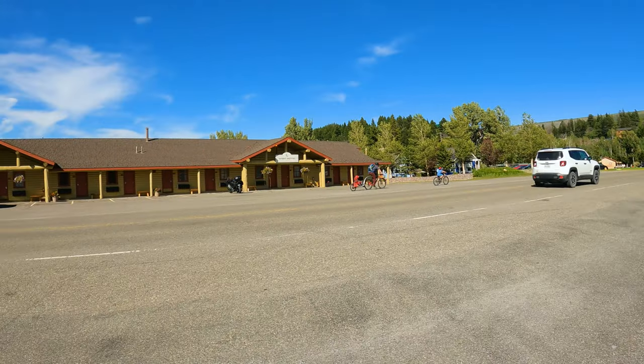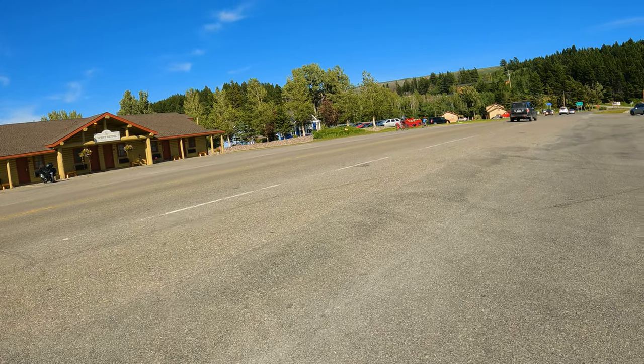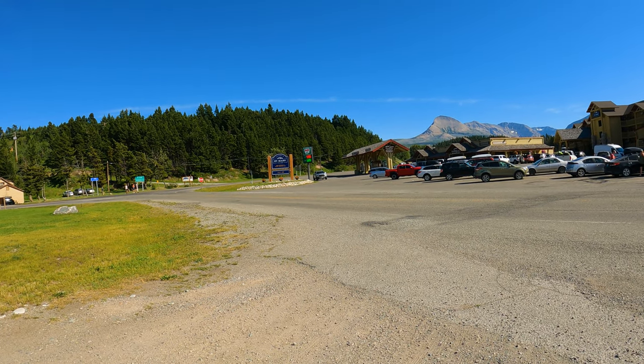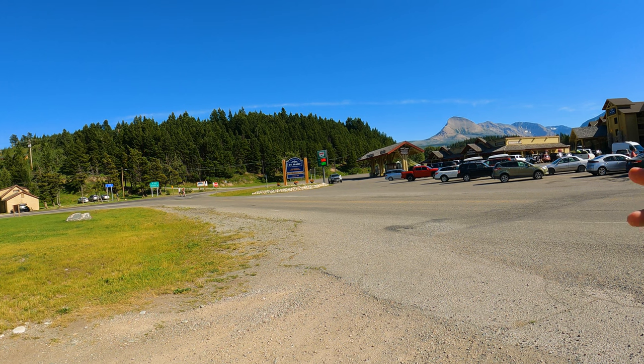And like I said, St. Mary's Visitor Center is right there, and I just walked it. So, see, this is what I was talking about, the gas prices here. It's very expensive here. You're pushing about right now because gas prices are higher. You're looking at $6 here.